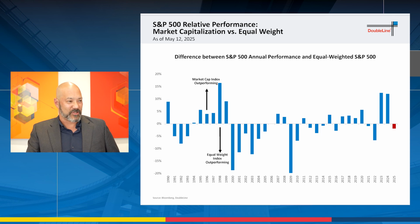probably should have flipped this because we're trying to sell the equal weight index. But when the bars are negative here, when the bars are below the axis, equal weight is outperforming. And when the bars are above the axis, that's when market cap's outperforming. And you can kind of see that red bar so far here in 2025 through last night. And the equal weight index has been outperforming so far this year, outperforming in 2022.